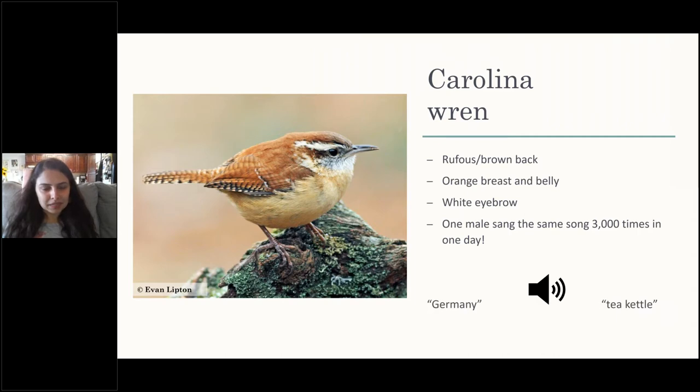Let's listen to what their song sounds like and try to identify this three-syllable phrase that they're saying, that can be thought of as they're saying Germany, Germany, or tea kettle, tea kettle. Three syllables. Let's hear that out. Did you hear the three syllables? Let's hear that one last time.